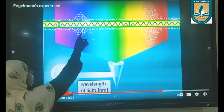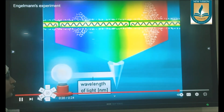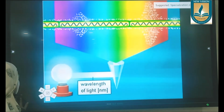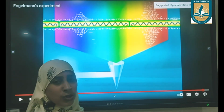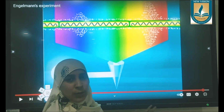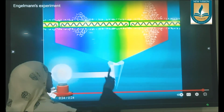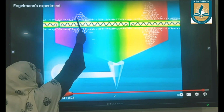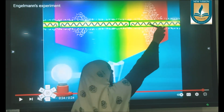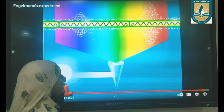They accumulated more in the blue region and red region. So this experiment proved that in the blue and red regions, more oxygen is released. That's why they accumulated there. That means more photosynthesis has taken place. Spirogyra performed more photosynthesis when it received blue light and red light. That is why more oxygen-sensitive bacteria accumulated in that region.